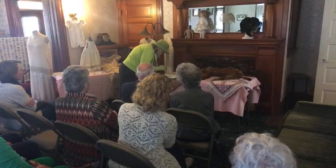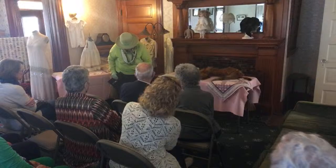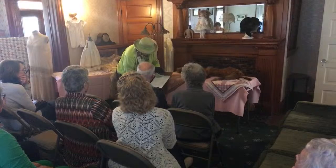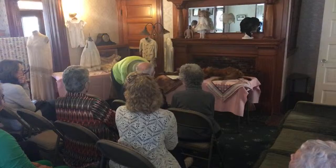This is a sewing cabinet. I have one that's similar that my father made in the 1930s. And you would have your... sorry, I'm being a fumble finger here. Can I help you with that? Oh, here's a mystery.